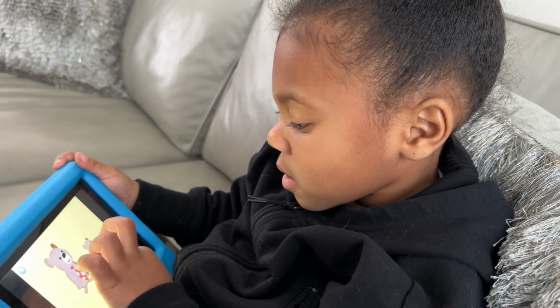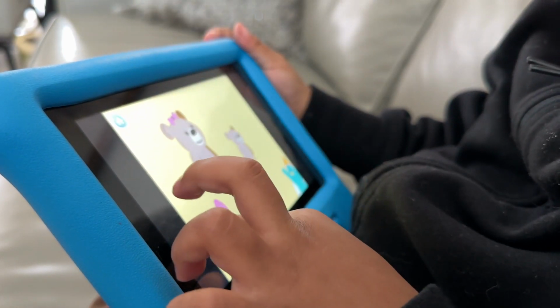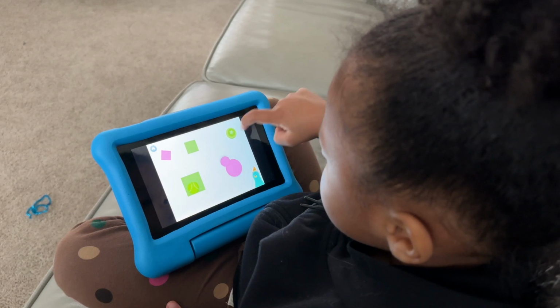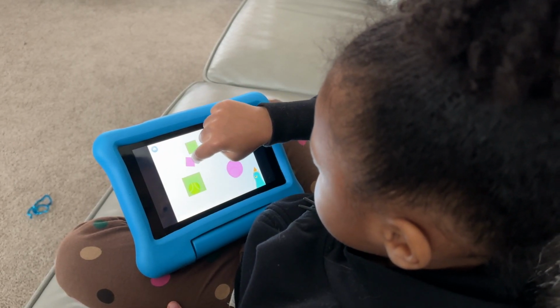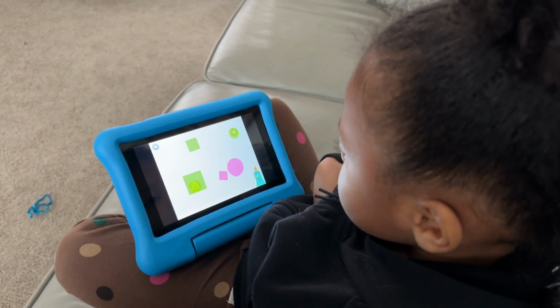So I just felt like they really put her in a box, a one-way thinking or a one way of doing something in order to get to the next level. Because Priya really excelled in everything else. It was just a lot of the activities she had to do but just didn't really care for, and so it really discouraged her from moving on to the next level and further using the app.